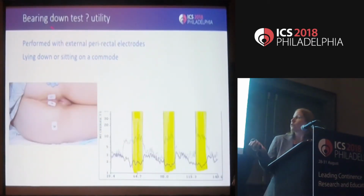The external electrodes are placed, as you see here, perianally with the reference electrode on a bony prominence. The test can be done lying down, but it's better done sitting on a commode. The normal test would look like this, the red line being the pelvic floor, and in this tracing during the yellow, the patient is being asked to bear down. And you can see the abdominal tracing going up, so they are recruiting their abdominals correctly, and the pelvic floor muscle goes down. So the pelvic floor muscle is relaxing correctly.